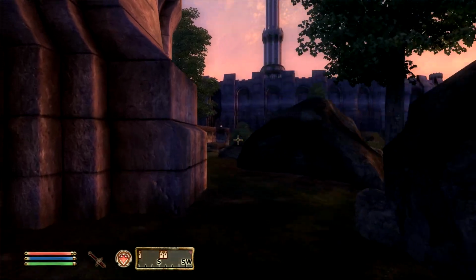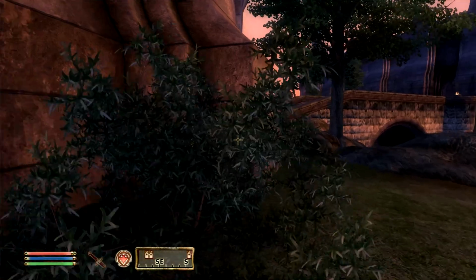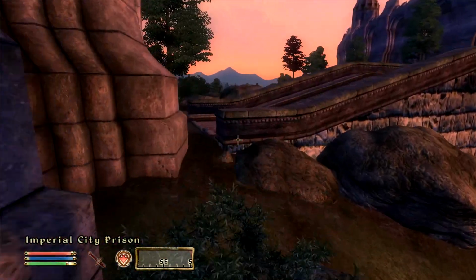See there, I think it gets jittery like that every now and then when it loads in more terrain. I think that's what it's doing. That's really the only time that the frame rate seems to be an issue.